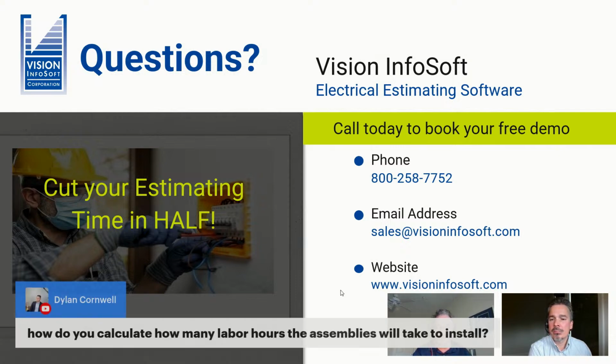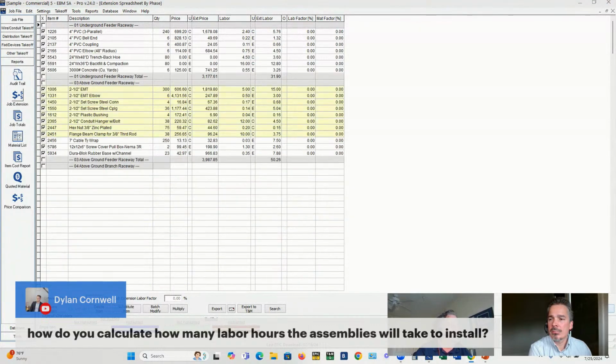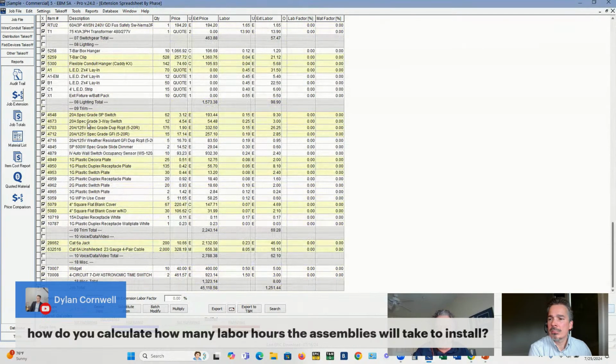And I think that's a really important point I was trying to make at the very beginning, is you have to break it down into the total components that are in the assembly. So each of these items that you see on the material list screen that I'm looking at here came out of an assembly, whether it's 1/2-inch EMT or a little further down. You've got the devices, you've got the plates, you've got the boxes, all the parts that come from the assembly, whether that assembly has 2 items or 10 items, all have a labor value assigned to those items and a price. So that's the whole point of doing assembly estimating, is to get an itemized list of material that you can assign prices and labor units to.